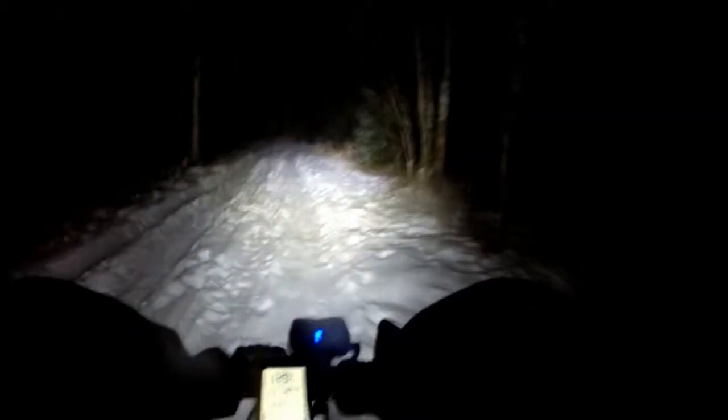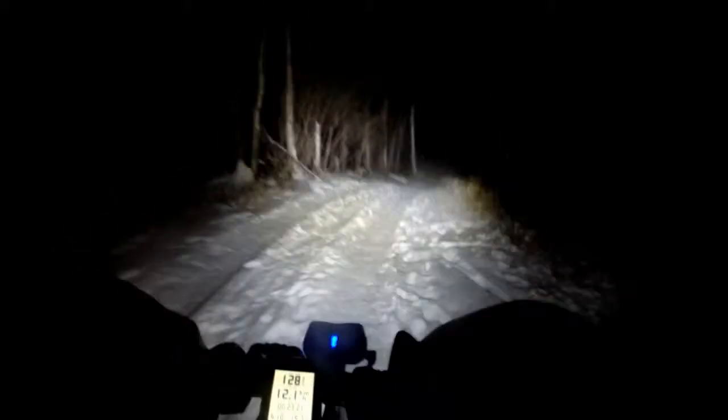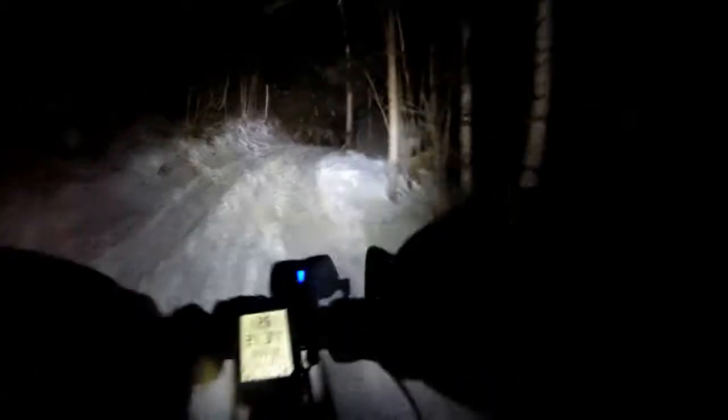We're out here riding at Centennial Park, which is a city park. And riding conditions are really good right now. We don't have tons of snow. I wish we had a little bit more, but trails are nice and packed down. Most of the ice is covered because there's a base of ice underneath all this stuff. Supposed to get another couple centimeters tonight.